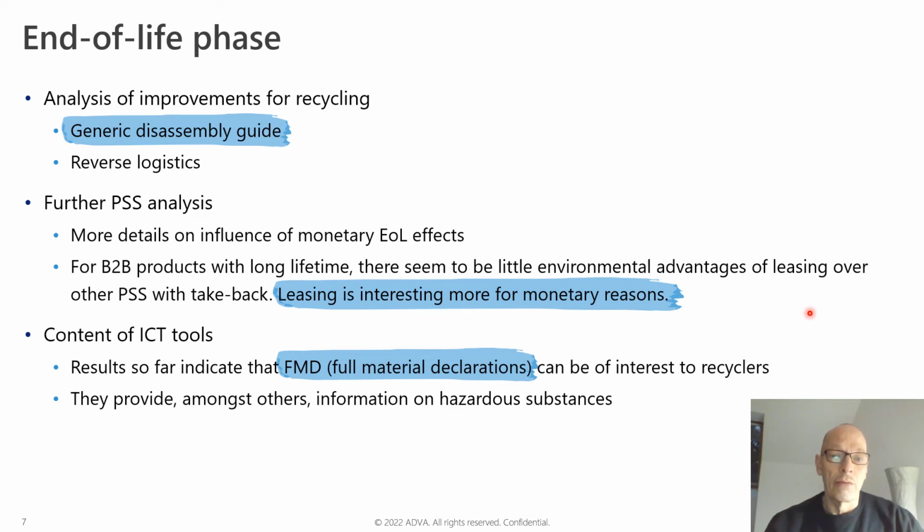And then we continue some work on ICT tools and how they can support certain circular economy and in particular recycling aspects. And what we found out so far already is that indeed recyclers seem to have an interest in full material declarations, although these can be really complex since they contain all information on substances of all components contained in potentially complex products. And this is due to the fact that the FMDs do contain all information also on hazardous substances, which is of course interesting for recyclers.